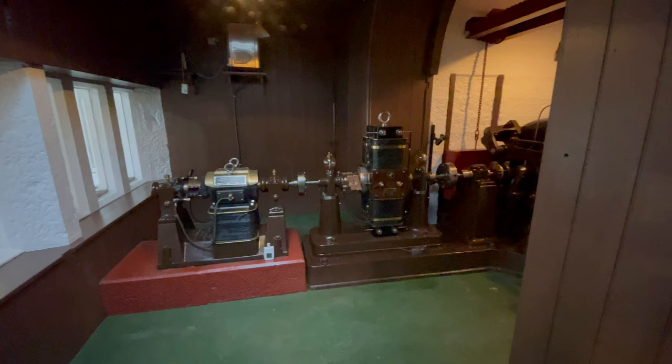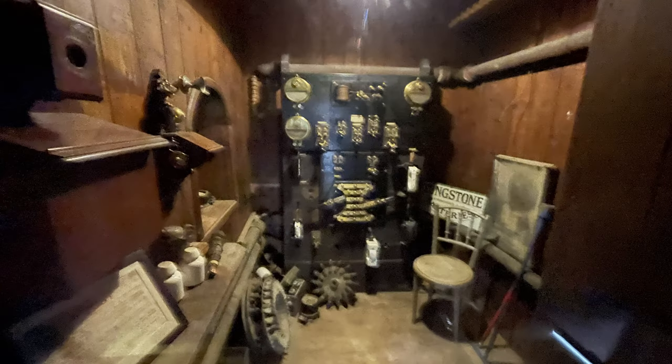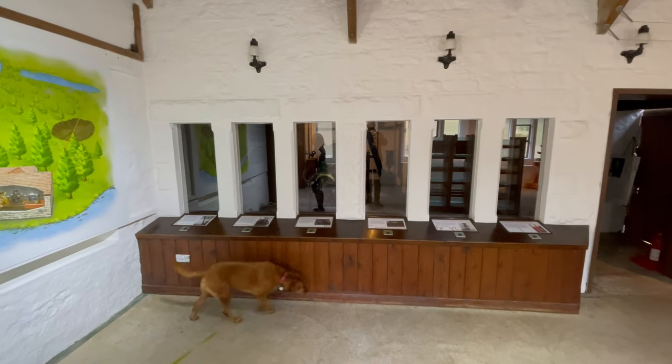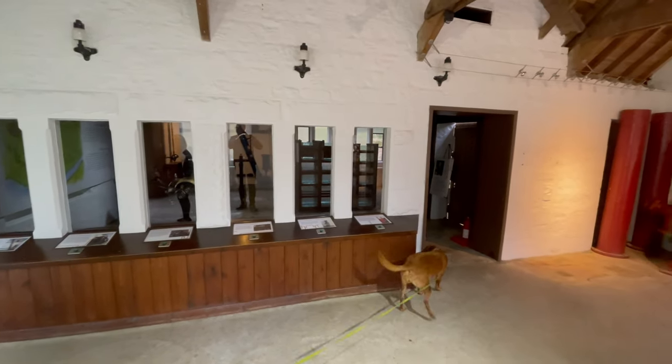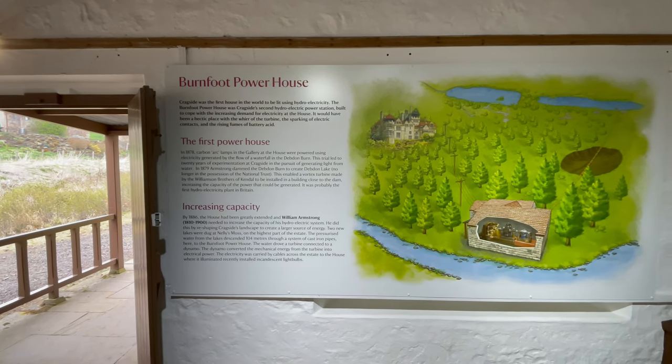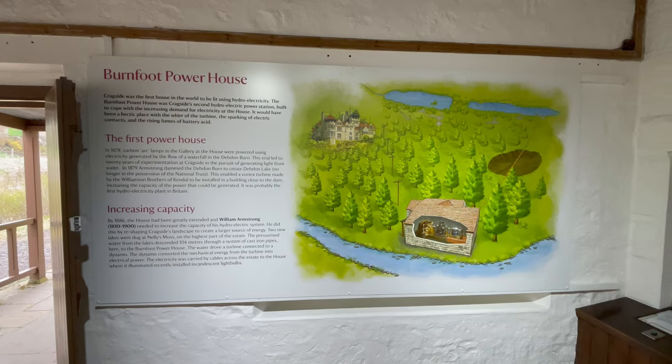We've now arrived at the powerhouse, so we had a look around at all of the different machinery, which was really, really clever for its time. And there's various interactive exhibitions, as Roxy's pointing out there, that you can use to understand how it all worked. There's lots of information as well around how it connected back up to the main house.